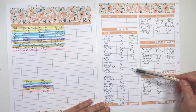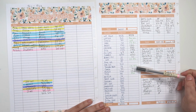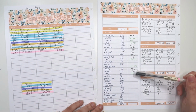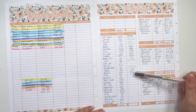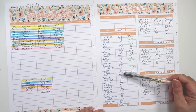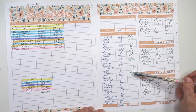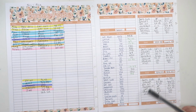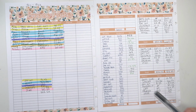For Ashley, it came in right as we expected at 156. For Chase, it was 70, just as anticipated. And then First Merchants Bank, it looks like our minimum payment went down a little bit, and I didn't realize that when I paid it. Typically, I would just go ahead and pay the 58 that I had budgeted, even though our minimum payment's only 56, just to be consistent. I didn't realize that when I paid it, so I went ahead and paid the 56 that was due, so that came in just a little bit under budget then.